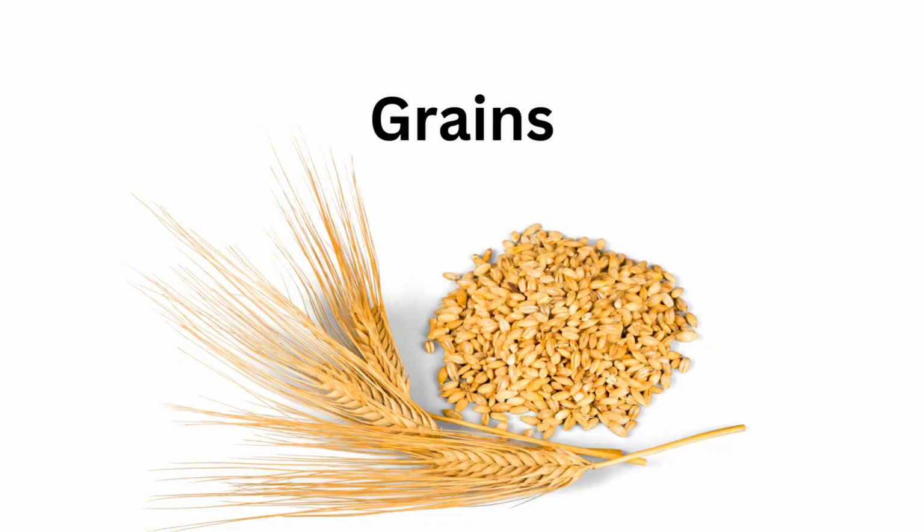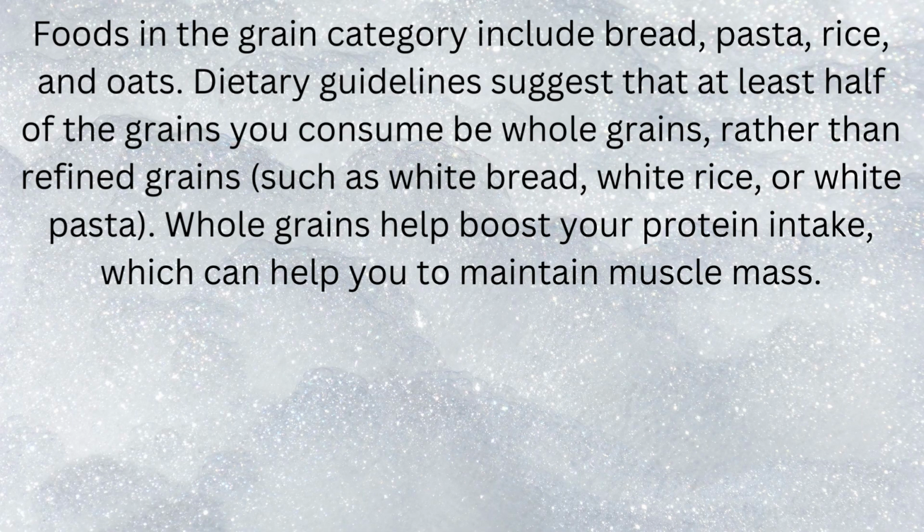Grains: foods in the grain category include bread, pasta, rice, and oats. Dietary guidelines suggest that at least half of the grains you consume be whole grains, rather than refined grains, such as white bread, white rice, or white pasta. Whole grains help boost your protein intake, which can help you to maintain muscle mass.